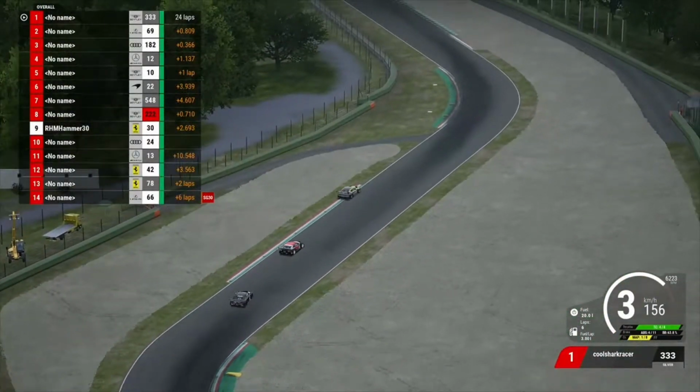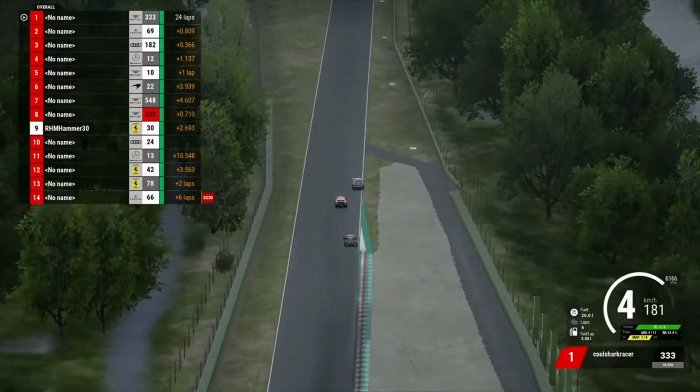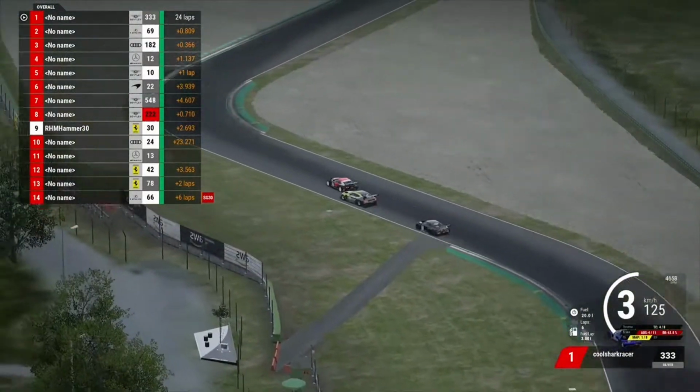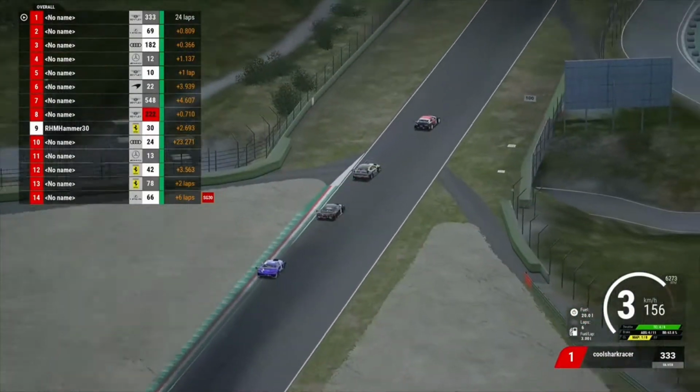Here they are still battling. Looks like a really good battle for the lead this. Really nice to see. Cool Shark's just made a little mistake coming through that first chicane, which has allowed Furbeton to have a go, and as I know from experience, you don't give Furbeton one chance, he will take it.